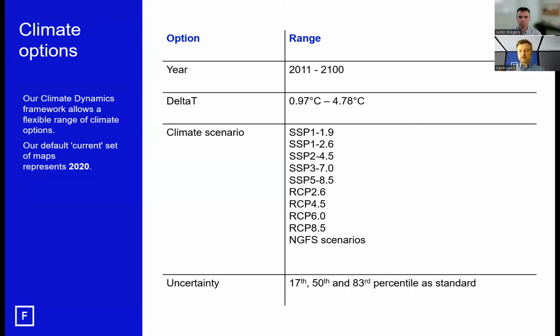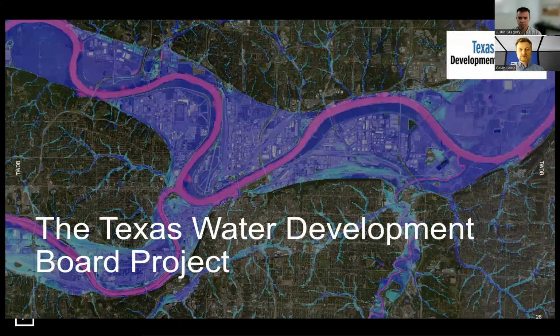And we're very clear here, there are of course uncertainties in the models. And what we're providing is not just the 50th percentile, but also the 17th to the 83rd percentile, which the IPCC recommend as the acceptable band of analysis. So we have a broad range of data sets there.